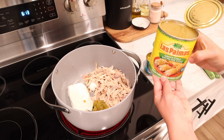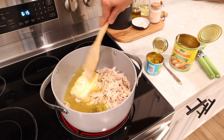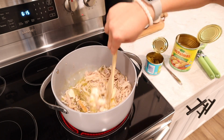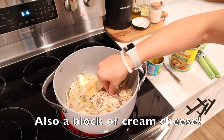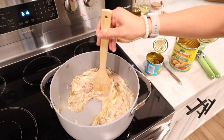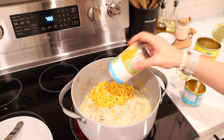So my chicken had been cooking in the crock pot all day. I shredded that and put it in my soup pot, and then I added the green chili enchilada sauce and the can of green chilies, and in the end I did end up adding in a whole can of each of these. And there's no exact recipe to this. You can just put in as much of each of these ingredients as you want to.